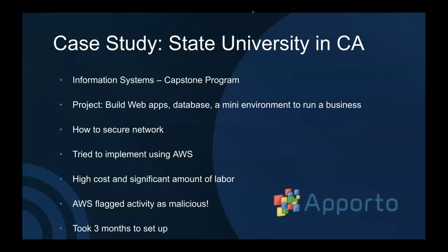In fact, even AWS flagged their activity as malicious because the students had installed some malware. They had installed some keyloggers to show how they could block those. So again, it points to the need for something that's much simpler to set up and much simpler to customize.